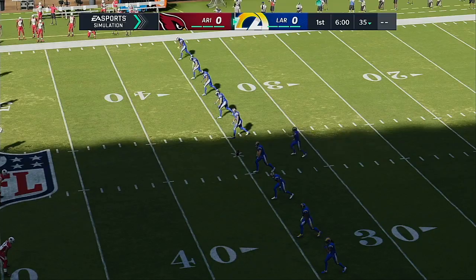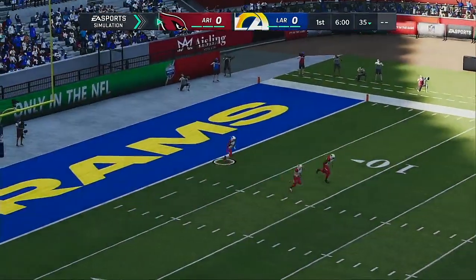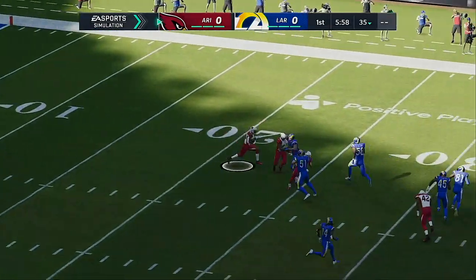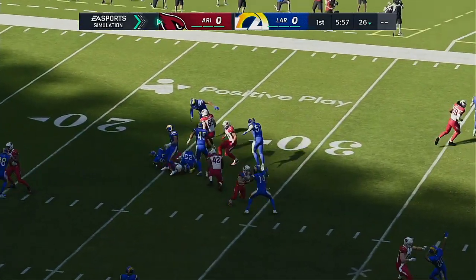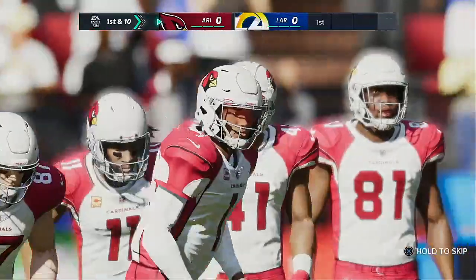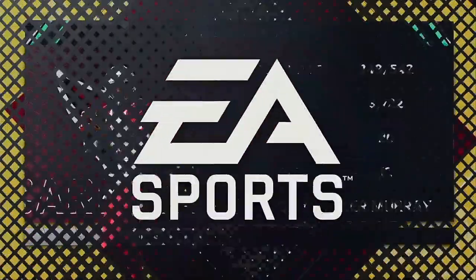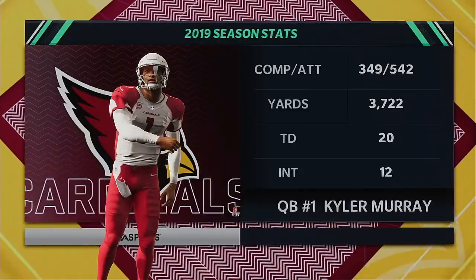It's an Indian summer afternoon. Perfect conditions for football, and off we go on EA Sports. On the return, here's Edmonds, and he takes this near the 25, just a little pass there, call it the 26. The Cardinals making their way out, and it's the number one overall pick in 2019, Kyler Murray at the helm.